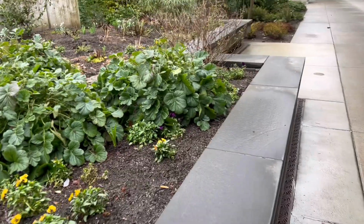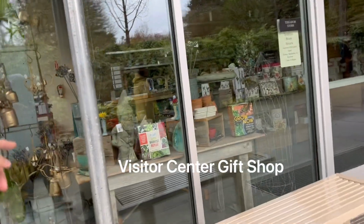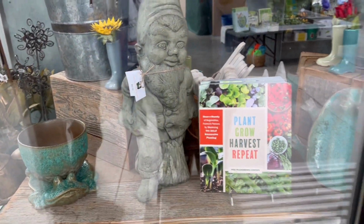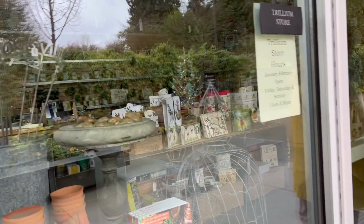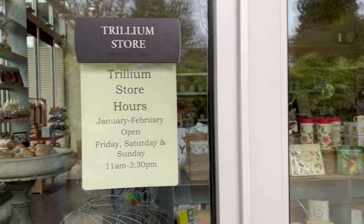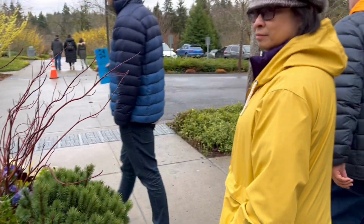Is that a squash? You can get a lot. This is Lowell's favorite place, the gift shop. We can get the gnome and put him in our garden. You're going to buy the gnome. We hide them all around the garden. Oh, it's closed because it's a holiday. No, it's just that it's only open Friday, Saturday, and Sunday.